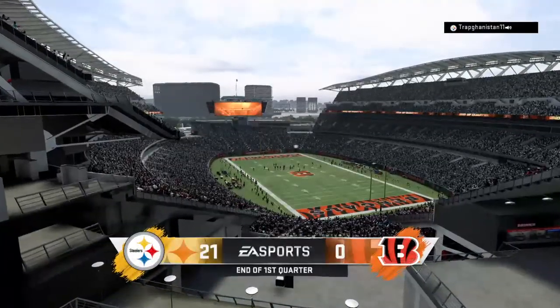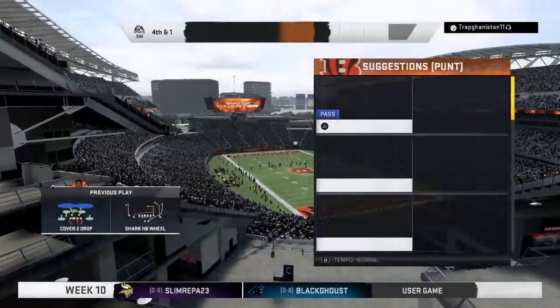21-0 our score after one. Bengals nothing.